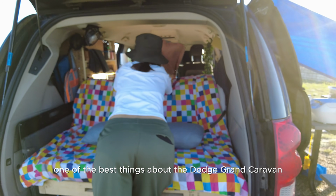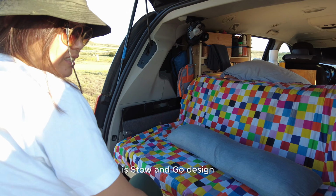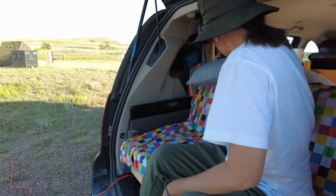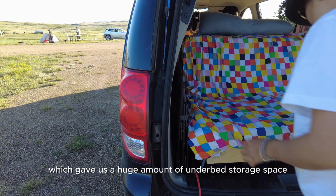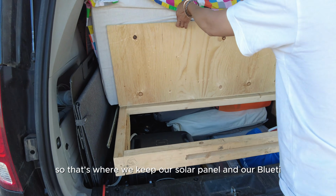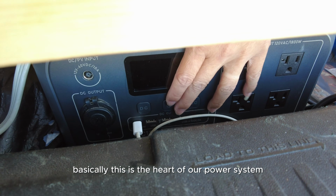One of the best things about the Dodge Caravan is its Stow 'n Go design. We actually removed the last row of seats completely, which gave us a huge amount of under-bed storage space. So that's where we keep our solar panel and our Bluetti 1800 watts portable battery. Basically, this is the heart of our power system.